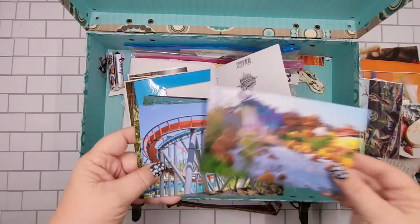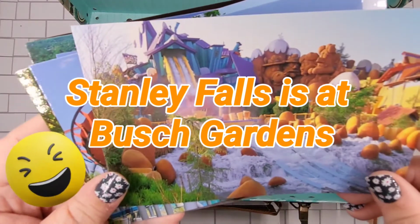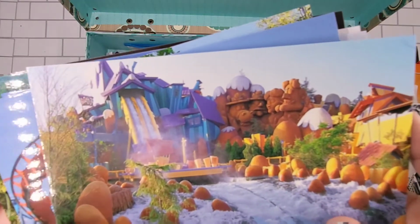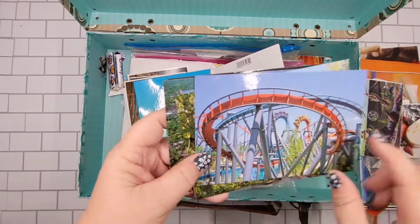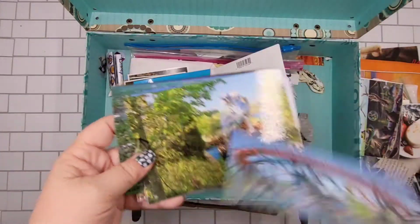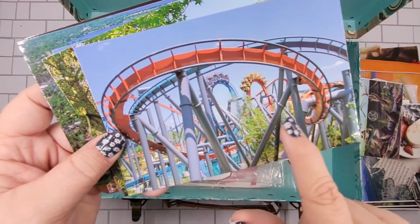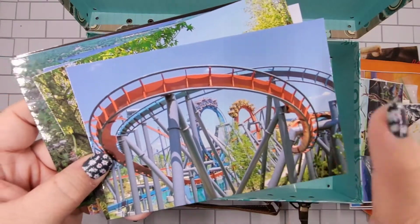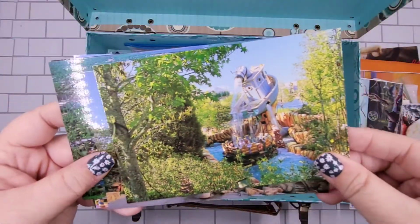I think this is Stanley Falls. Let me look. Oh, Dudley Do Right's Ripsaw Falls. You get soaking wet on this. It is a lot of fun. No, they're not changing that one. That one's still there. And what is this one? The Dueling Dragons. Yeah, Dueling Dragons, but now this is another roller coaster, and I believe it has to do with Harry Potter, maybe the motorcycle coaster. I can't tell you for sure. Popeyes. You do get a little bit wet on that too.